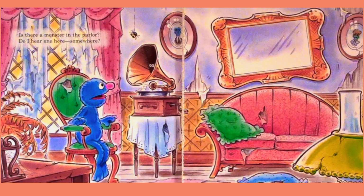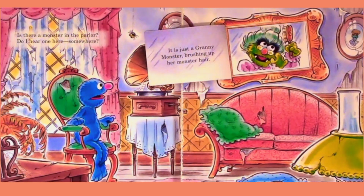Is there a monster in the parlor? Do I hear one here somewhere? It is just a granny monster brushing up her monster hair.